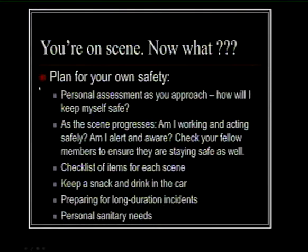Plan for your own safety as you approach. Plan to keep yourself safe as the scene progresses. Make sure that you're working and acting safely. Are you alert and aware of what's going on around you? Make sure that you're checking with your fellow firefighters to see that they are staying safe as well.